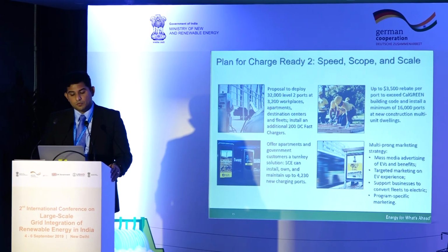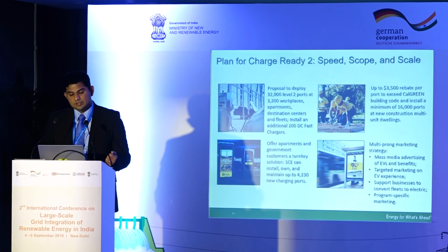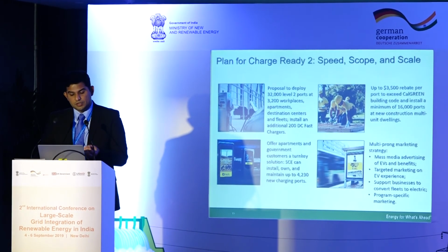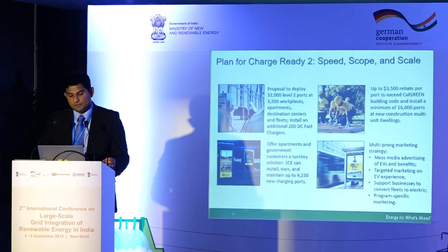At 3,200 workplaces, 32,000 level 2 apartments, multi-unit complexes, 200 DC fast chargers. Certain customers where there are unique challenges for EVs, for example, some apartment buildings, government customers, we would install our own equipment, we will own it, we'll maintain it, up to 4,230 new charging ports. So that'll be something that looks like here on the bottom left.